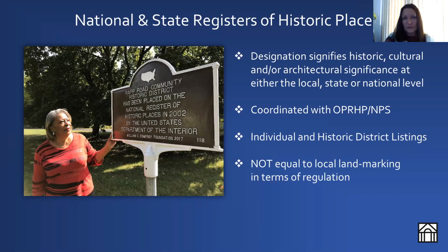It's purely honorific, and it does provide a level of protection for these properties if there's development coming through that uses state or federal funds. Otherwise, the owners of these properties are free to do whatever they like to them. So it does not come with those restrictions that people often think of when they hear about the State and National Register of Historic Places.